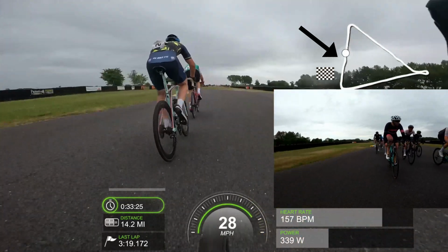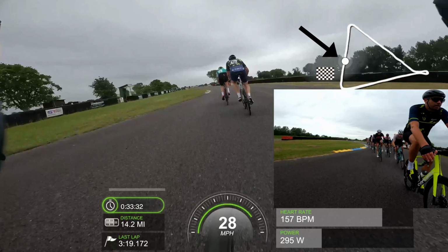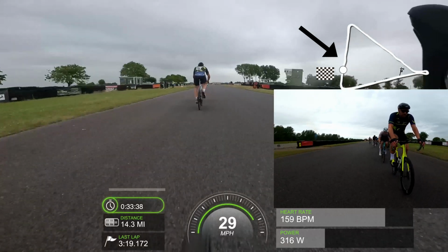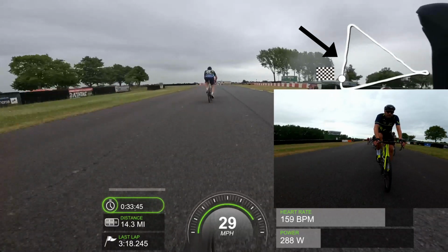Again, this chicane, just remember the chicane is quite tight: right, left, right. Wide enough for a couple of riders wide, but it does definitely knock some speed off, and when you're leaning the bike over, you do have to sort of freewheel for a second or two just to get over that tight bit.